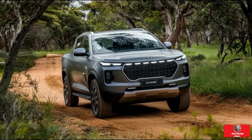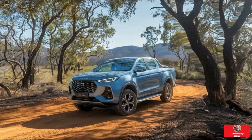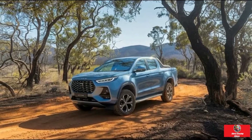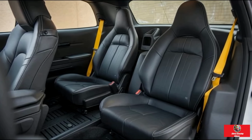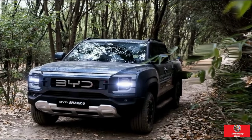Comfort and ride quality. The Shark 6 is amazing when it comes to comfort. It has a large cabin space, and those ventilated front seats are greatly appreciated during the hot Outback days. The independent rear suspension makes the rides comfortable with better handling of rough surfaces than the usual pickups.